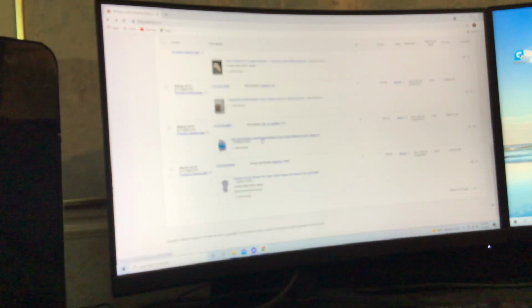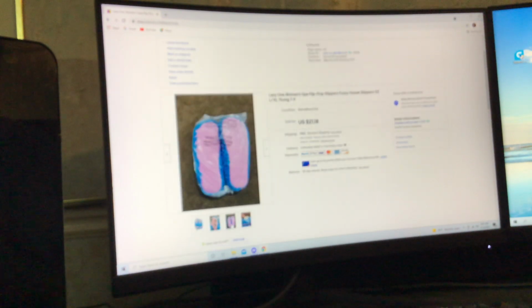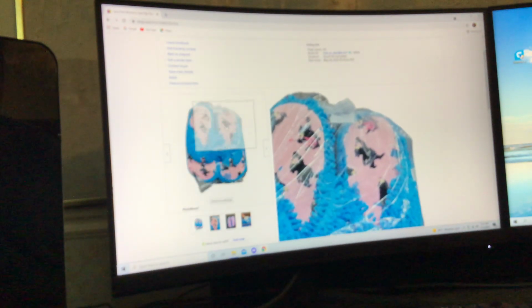Let's see, and then this is a Lazy Ones spa flip-flop slippers, fuzzy house slippers, size 7 to 9, sold for $21.18, free shipping. Not the best pictures, but they are new, in the sealed bag. So I didn't take them out of the sealed bag. I left them in the sealed bag. Took as best pictures as I could.